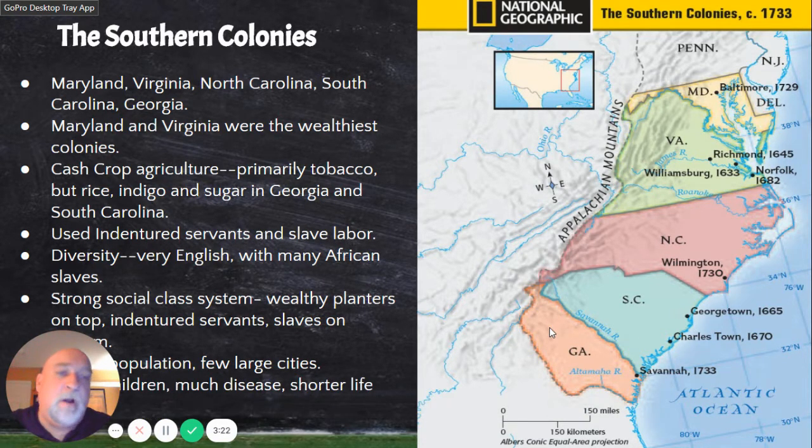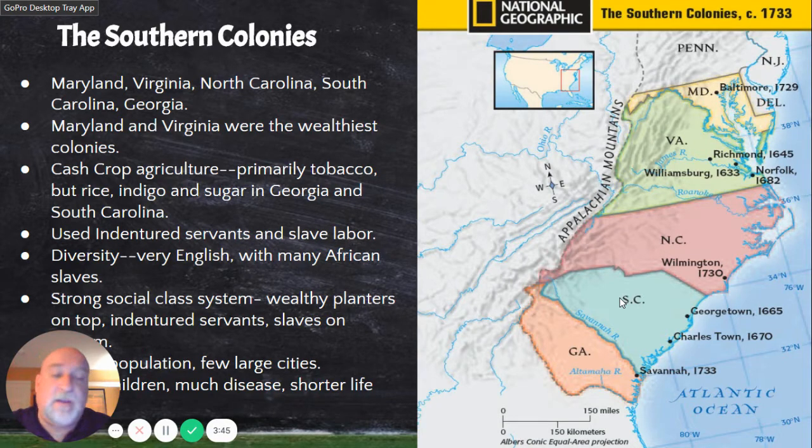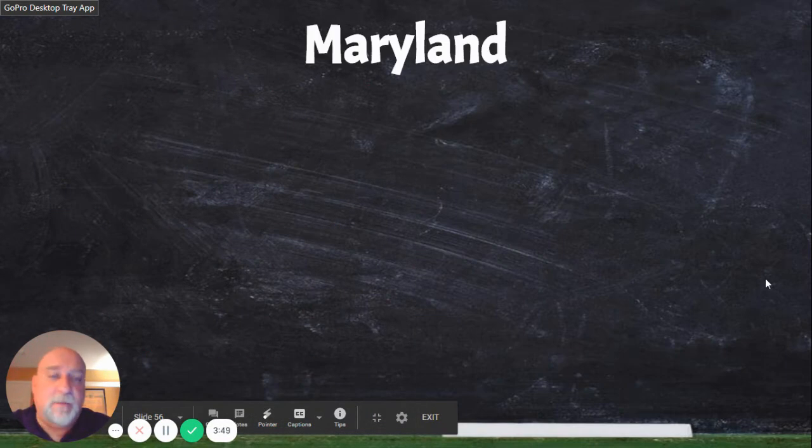The people who primarily go here are going to be single young men looking to make it rich. Women are going to go a little bit later, but this means that families are going to be relatively small. The population is going to remain low, and there's going to be a lot of disease. You're out here kind of dealing with swampy areas. You're going to have a lot of mosquitoes, a lot of yellow fever, malaria, things like that. And this is also going to translate into a shorter lifespan.